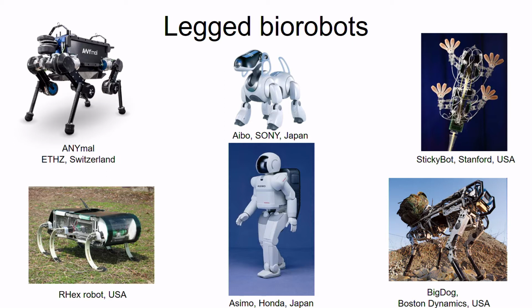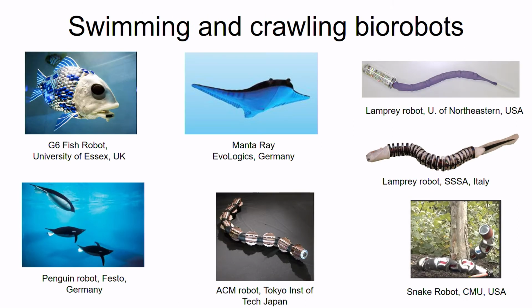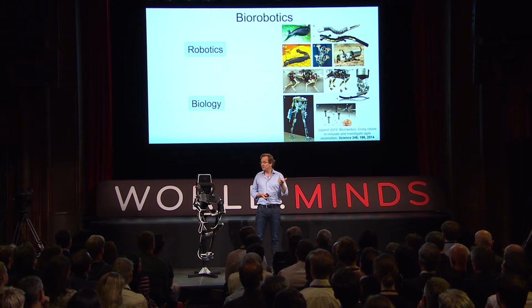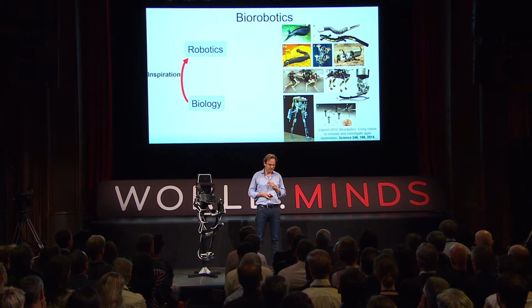There are so many very exciting biorobots being developed: legged robots, ETH's wonderful quadruped robot here in Zurich, and many others. And people have also made exciting flying robots, exciting swimming and crawling robots. This is a very exciting field of research, very interdisciplinary, with many people interacting in very useful ways. And especially what I like is this loop. First of all, taking inspiration from biology to develop new ways of controlling robots and new morphologies of robots.